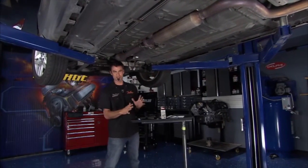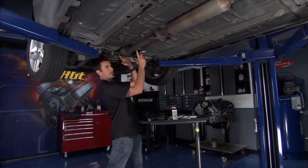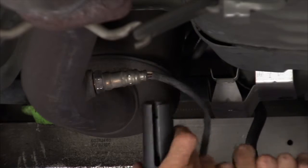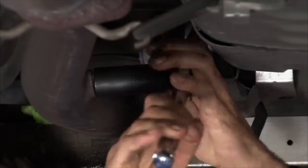O2 sensors are easy to swap out. All you do is unplug the plug. There's usually one on either side of your cat. And then if you're lucky like us, you have this cool slotted socket. Slide it on. You can use a wrench too, but this makes it nice and easy.